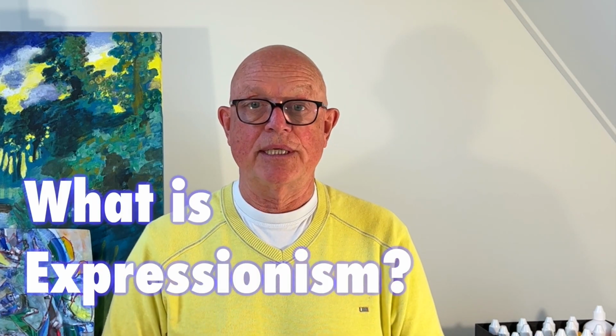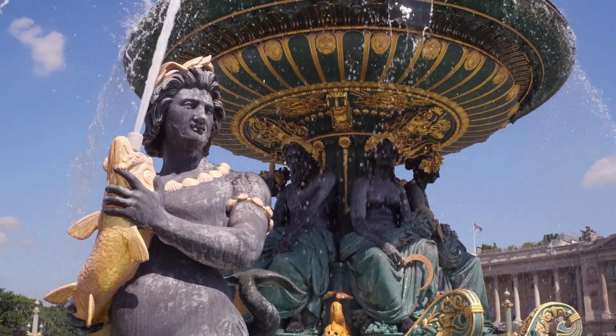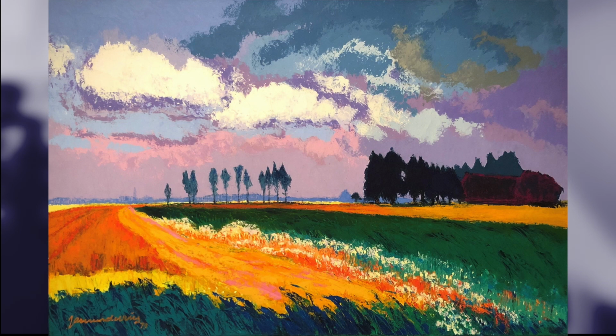But first, let's get back to the question, what is expressionism? Here we see an expressionist landscape from the 70s, which was painted by the Dutch painter Jannes de Vries, who was at the time actually in his 70s too. And Jannes was said to travel all the way to Paris, especially to buy oil colors in the most vibrant color qualities. It is in a sense quite realistic because the shape of the tree, the perspective, is realistic. But the colors are enhanced.